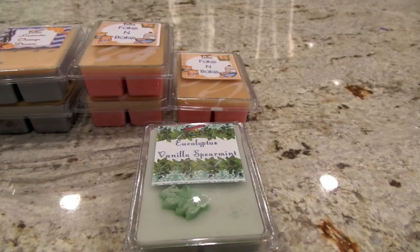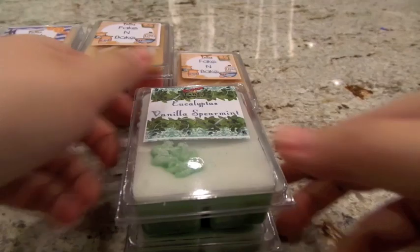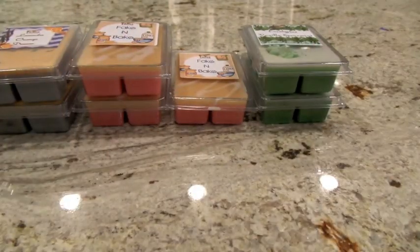I really do like spearmint in scents, but I like it when it's overpowered by other stuff, because spearmint on its own tends to just smell like a dentist's office, but there's enough eucalyptus in there. I think eucalyptus is the dominant scent, and it just makes it really nice and enjoyable. I love eucalyptus spearmint. Spearmint dominant scents are just not really my thing.